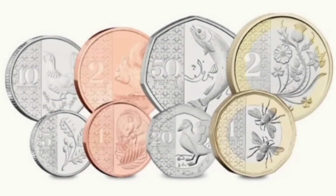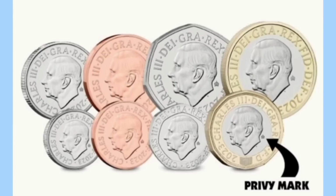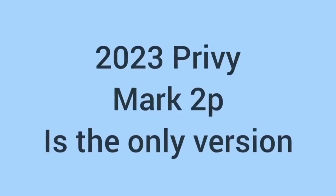Now that she had passed, we have the new coins of King Charles III. We can see the squirrel, the British red squirrel, is now the design for the 2p. However, for their first year of minting, these had a Privy Mark for the BUNC versions, and the circulation versions did not have a Privy Mark. So for instance, the 50p BUNC one has a Privy Mark, and the circulating one has no Privy Mark. Same for the pound coin, 10p, and so on.